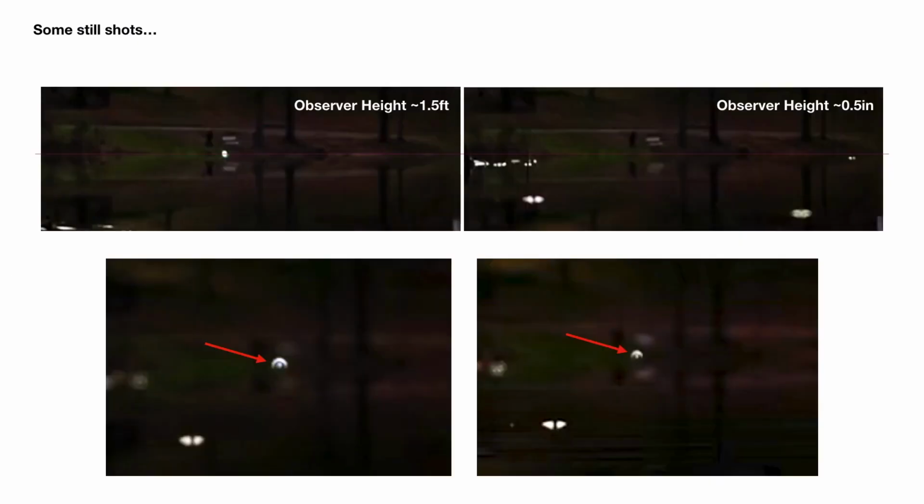And so some still shots again. As I'm about 1.5 feet off the water, you can still clearly see the light, and you can see a little bit of reflection on the water with the light, but the light is still visible. And then as I am 0.5 inches off, there is clearly no light visible whatsoever. And then in the bottom I just took some still shots of when it was autofocusing, and you could see the halo, and how that halo definitely appears to be cut off bottom first.